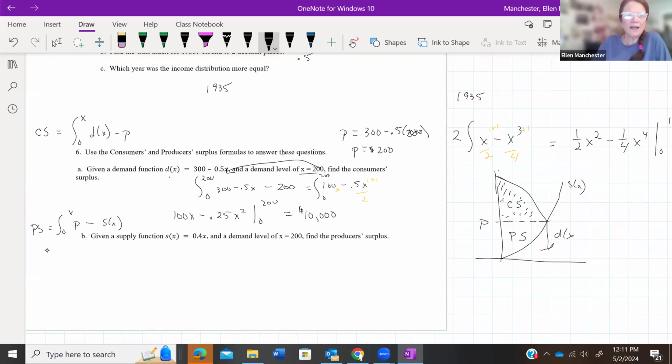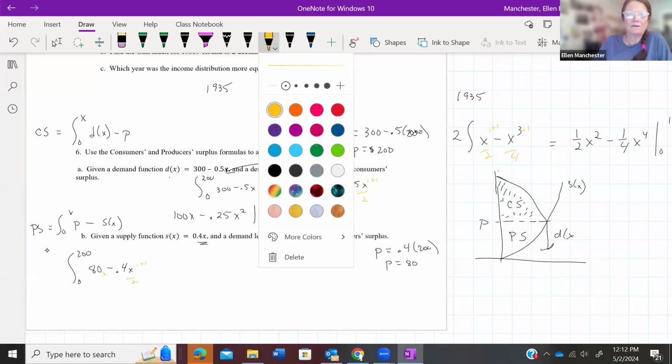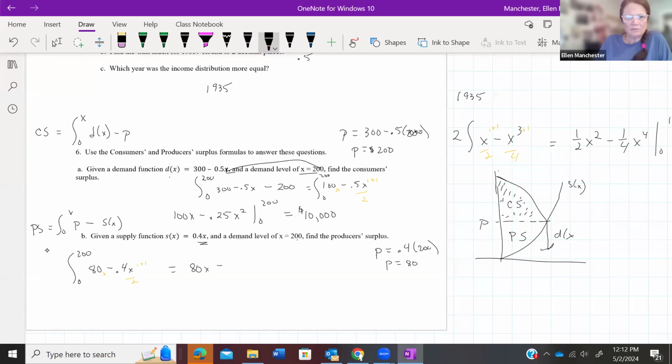Okay. And then the last one, again, we have 0 to 200. We have to find the price. So we plug the X into our supply function and we get 0.4 times 200. So our price is 80. So with this one, we're going to go 80 minus the supply function. And then we're going to find the antiderivative. So we get 80x minus 0.2x squared, evaluating between 0 and 200, and we end up with 8,000. So that is our producer surplus, right? Our producers were willing to sell it for less, but we didn't have to, so we made a profit. So remember, producer surplus is basically our profit.